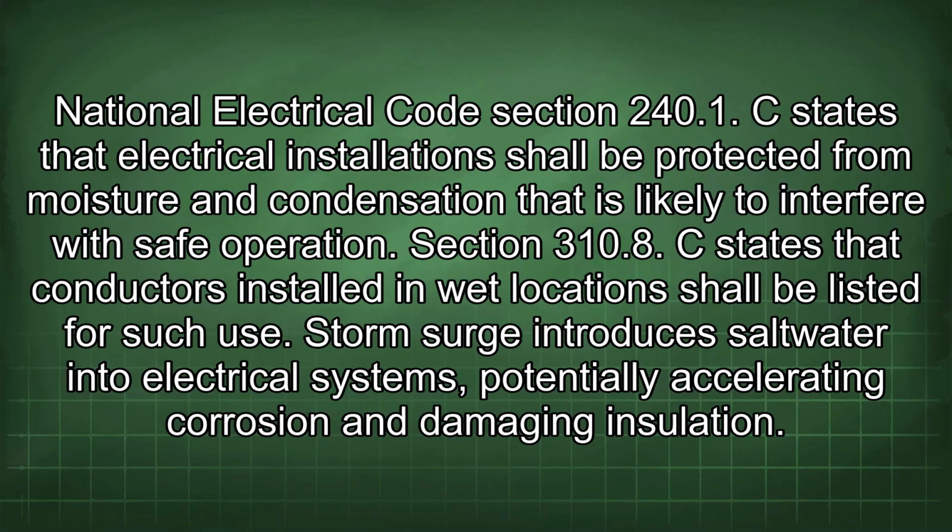National Electrical Code Section 240.1(C) states that electrical installations shall be protected from moisture and condensation that is likely to interfere with safe operation. Section 310.8(C) states that conductors installed in wet locations shall be listed for such use.